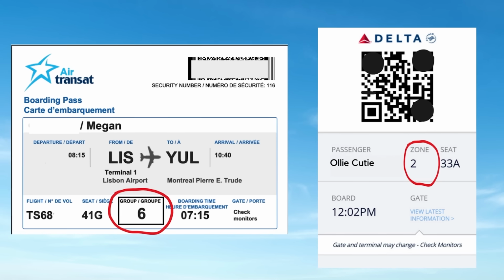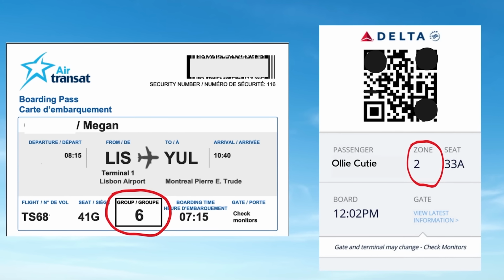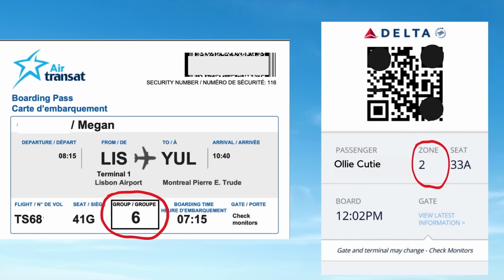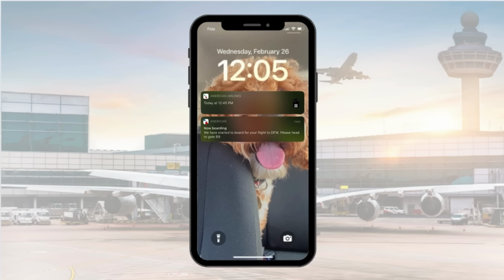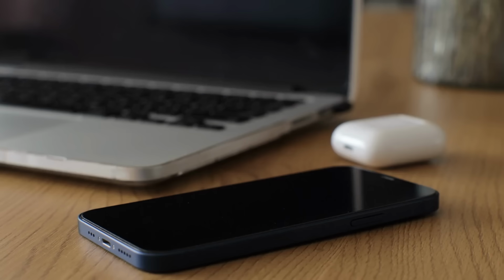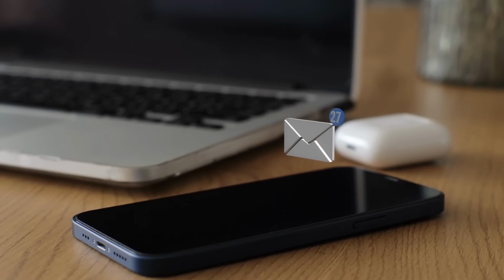If you're not sure about your boarding zone, it's usually printed right on your boarding pass or on your digital pass and will be shown as a number usually between 1 and 10 or as a letter, often between A and D. Also, if you are using the airline's app, there's usually a feature that sends you a push notification when it's specifically your zone's turn to board. Delta and United Airlines already have this, and other airlines are rolling it out with their app soon. Just make sure you have your notifications turned on if you do plan to rely on this notification.